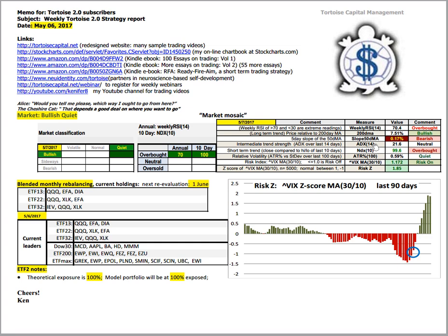ADX 14 is at white neutral at 21.6. This is an improvement over last week, which was around 15. So the strength of trend is increasing. It's not strong yet, but it's just beginning. And the bulls are in charge. And that means that there's room for a 2-week upward trend to occur. There's enough room in the index to do that. It's not overheated yet. And that's where the possibility of 8 to 10% comes from.